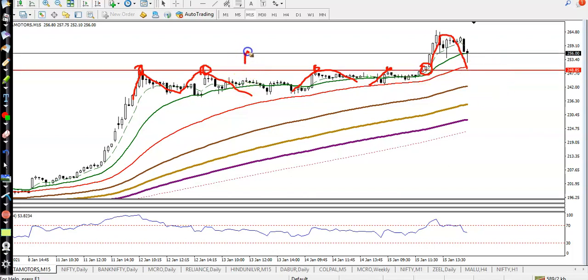This resistance line is now forming as a support, right? Here is the breakout point, and now it's forming a support. So we must wait for a pullback and we need a buy confirmation. So definitely we'll go for buy above 2480 to 48. So at this level, we're looking for a buy.